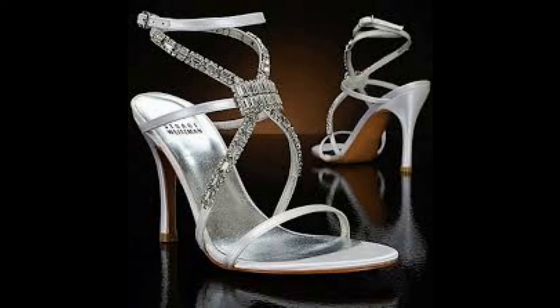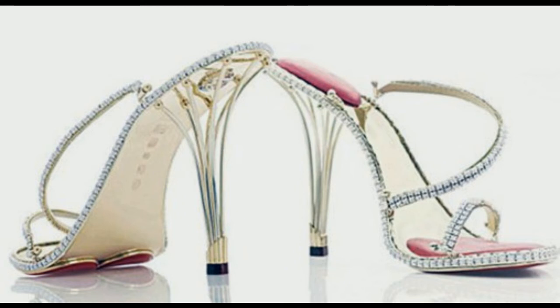9. Stuart Weitzman Platinum Guild Stilettos. Harrods described these shoes as perfectly fusing wearability and style, an example of laid-back luxury for every occasion. These gorgeous strappy stilettos are certainly covetable and wearable.